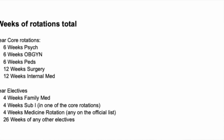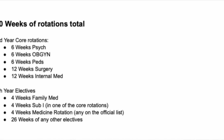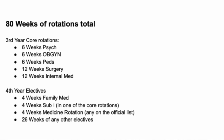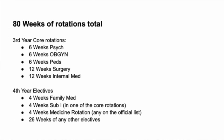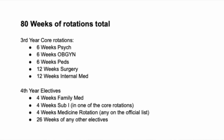So you have to have 80 weeks of rotations between year 3 and 4 total. So during those 80 weeks, you obviously have your 5 core rotations: psych, OBGYN, peds, surgery, and IM during your 3rd year. And on top of that, you have to have family medicine, a sub-I in one of those rotations, and a medicine rotation. Those are the requirements. I'll talk about the medicine rotation later. And then on top of all those, you just fill in the extra weeks that you don't have with electives, right?